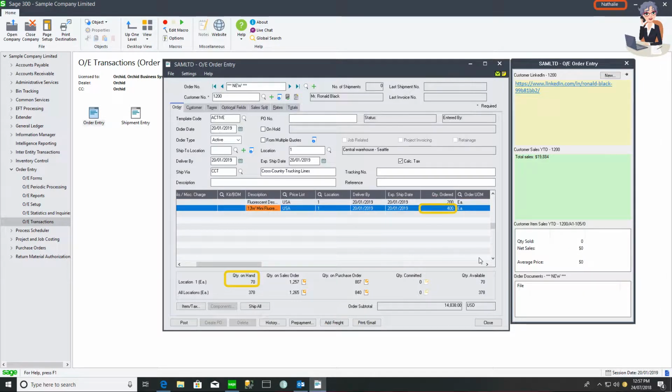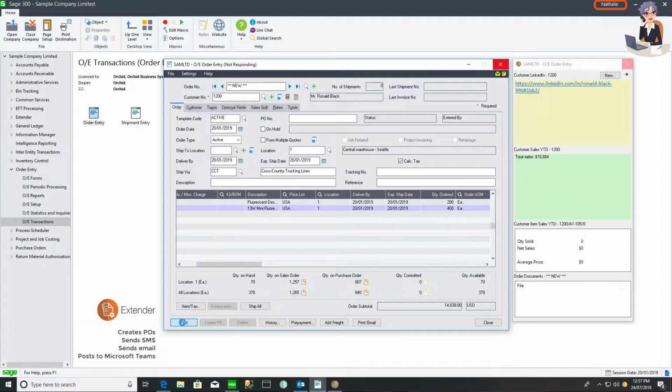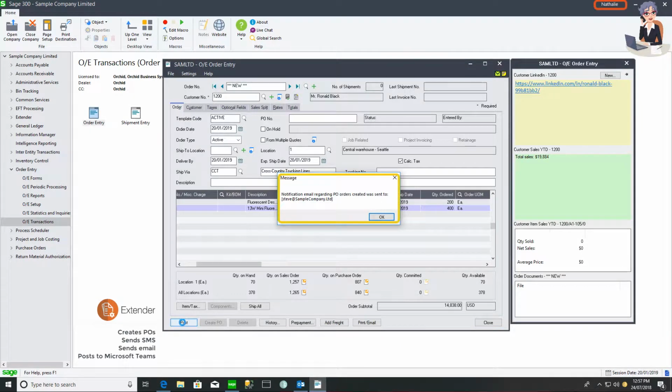But I know that our automated processes will ensure that the PO is created and the purchasing team is notified of the need to attend to this PO fairly quickly. So here I'm seeing that an email is sent to Steve, the purchasing manager, as well as an SMS because we know he's not often at his desk. These notifications that these automated actions have taken place can be hidden if required.